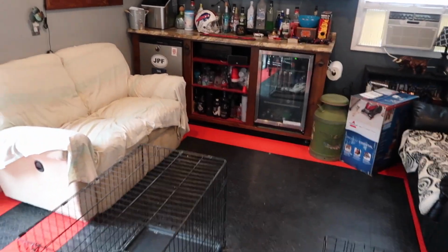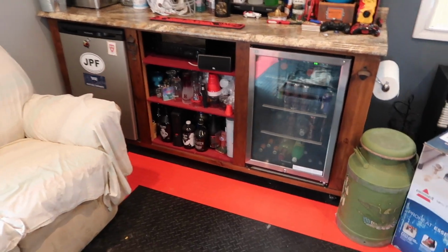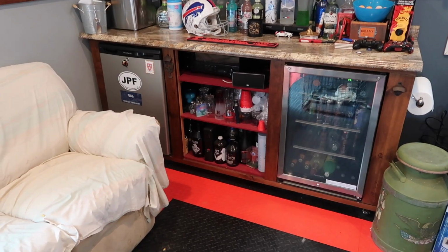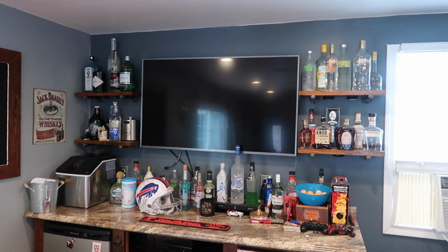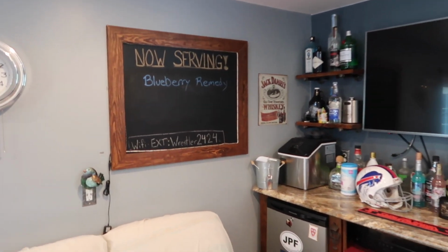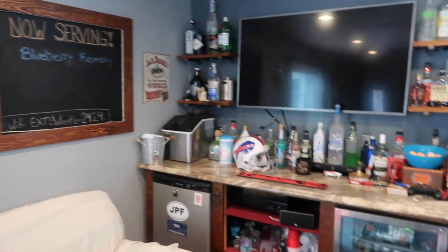Besides that, we updated the bar somewhat recently. Got a new fridge. As far as the AV receiver, all the information's all set over there. And then I just actually added these shelves not too long ago for the bar and everything. So we got our chalkboard over there. We like to do parties and things throughout the year, and it gives it a little bit more of that rustic touch.